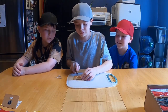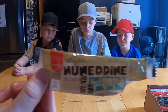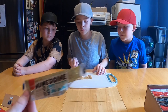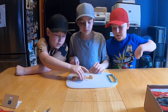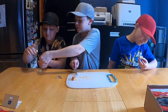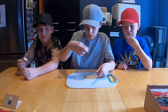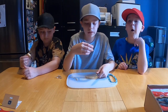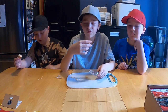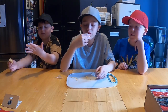What do you think? Chocolate ball, I think. The only English on the wrapper says Italian snack. Who wants the big piece? Yeah, it looks like a wafer. These are crummy. It's very messy. Flaky white stuff. Look at all these crumbs. I'm trying to sniff it. I don't like it. Smells good. I don't like it. Oh, damn.